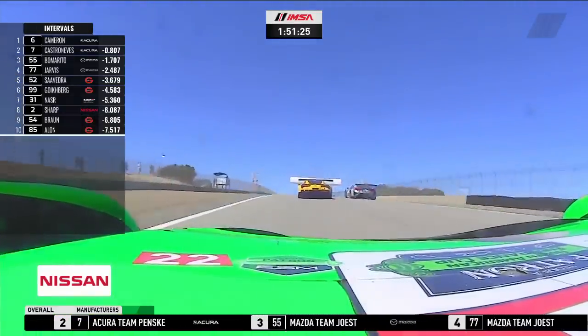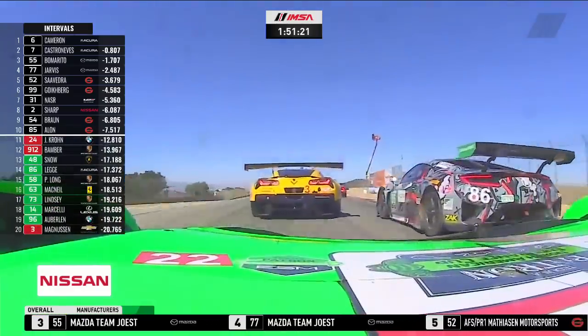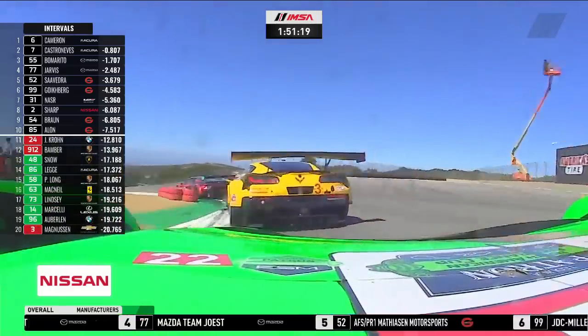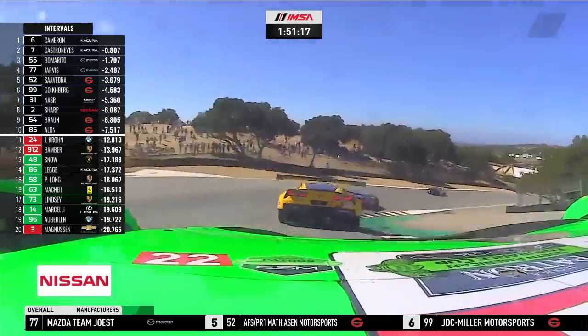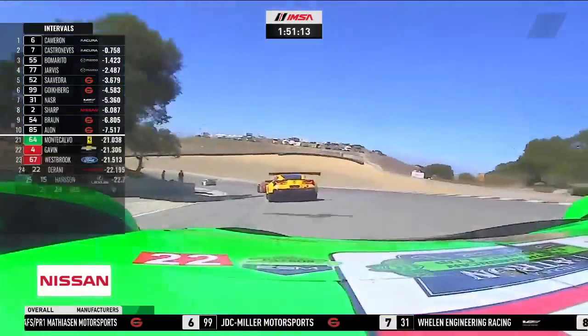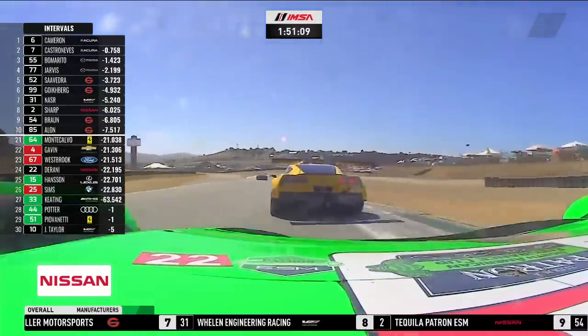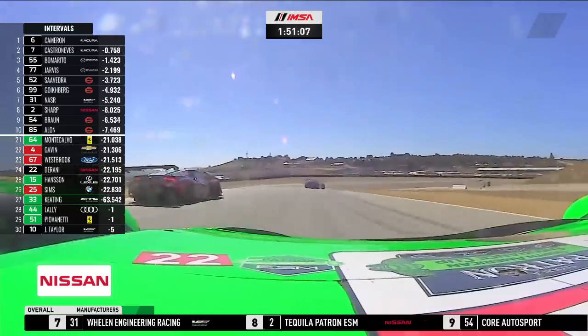I'm not sure what happened down there, because I think the 67 car was working his way through the GTD leaders as well there. Yes. And there's been a big shuffle around in GTD. The order was 48, 86 and 58, but the 58 car now, Patrick Long, I think, is leading in GT Daytona.